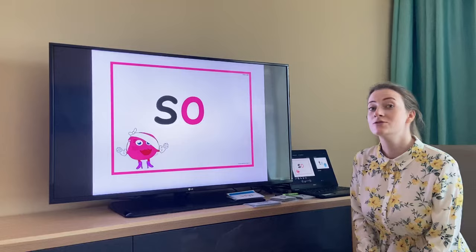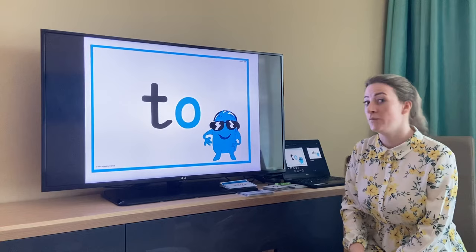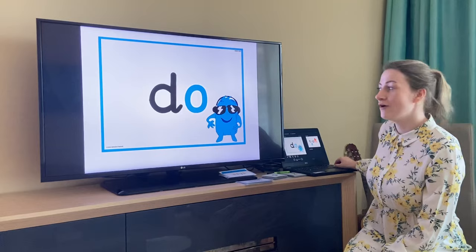Aha, but this one's trying to trick us. Is it T-O toe? No, the O is tricking us. How do we say this word? Two, well done. We have the same pattern, so can you remember? Is it going to be D-O do? No, this word is do.